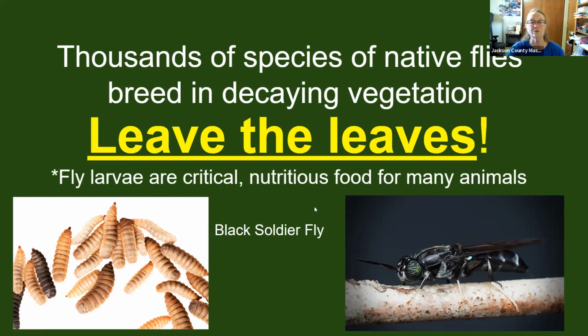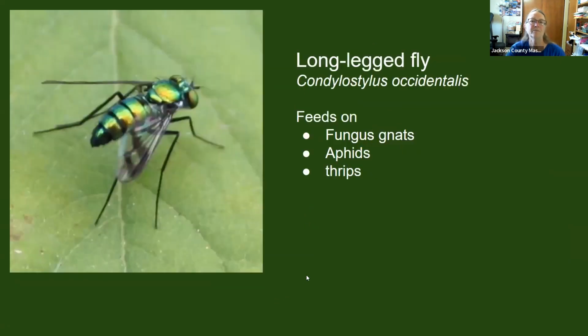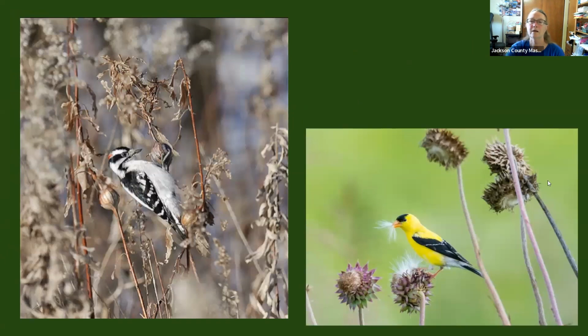Fly larvae are critical nutritious food for many animals. Winter birds hunt in that leaf litter for food. They need to be able to find these things and eat them. They're full of fat, they're full of protein. This is a long-legged fly. It is a predatory fly. It feeds on fungus gnats and aphids and thrips, the things you don't want eating your vegetables. I have these little guys all over my garden. They are so cute, and they are good guys, and they overwinter in leaf litter.